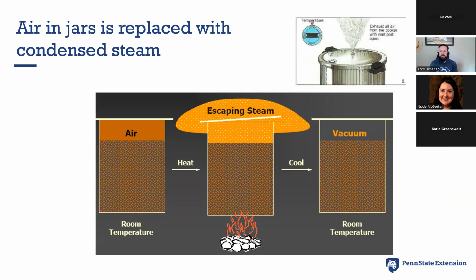On the left, when we fill our jar, we leave some blank space at the top of the jar. It's called head space. That's just blank, plain air in the top of the jar. As the jar heats, everything expands, and that makes steam burp out of the jar and releases air that's in the top of the jar. Then when we take the jar out of the canner and let it cool, everything cools and contracts, and that's what sucks the lid down on the top of the jar. And we're left with a vacuum.